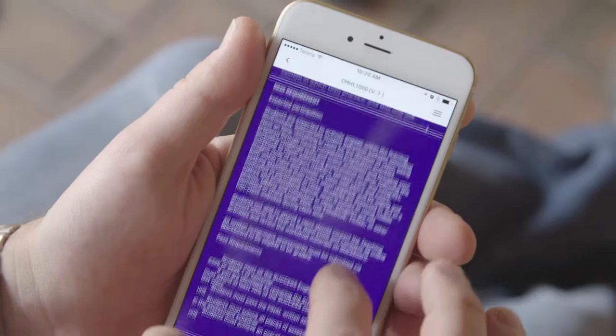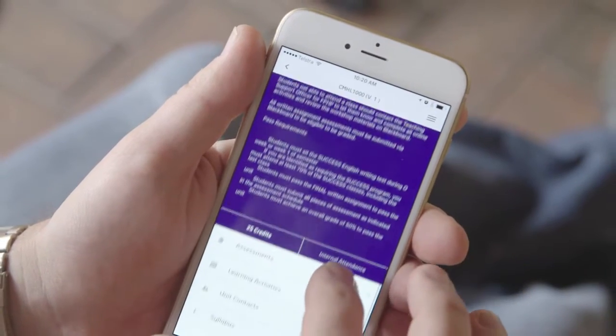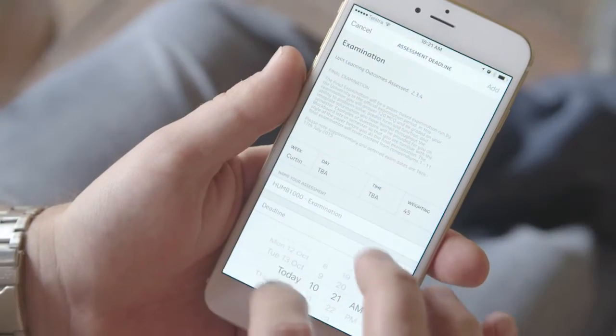We've had hundreds of people download it in the first few days, and I think the uptake's just going to get massive actually. I think everybody will be wanting to use Elsie. It has a splash screen that tells you all your classes for the day, so as soon as you open it, you know where you've got to be and when.